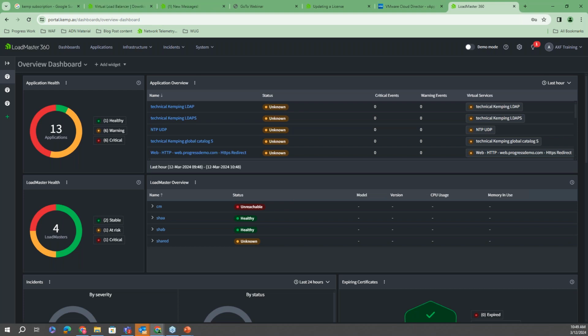Yes, so you can create, Eric, yeah, that's exactly what I said. You can create users that can only see their own load masters and they only get informed about their own load masters and so on.